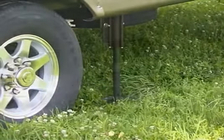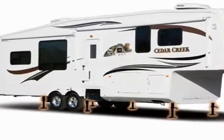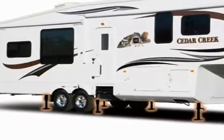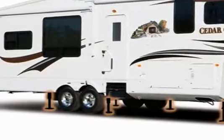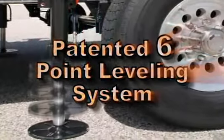setting up camp. The patented automatic six-point leveling system incorporates leveling jacks before the front axle and behind the rear axle, maintaining the integrity of the chassis, sidewall, and windows. Rest assured, your investment is safe with Cedar Creek and Level Up.